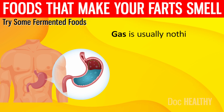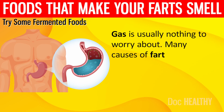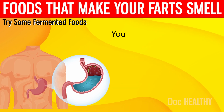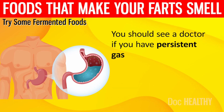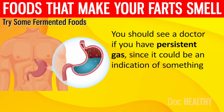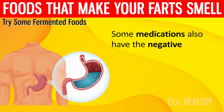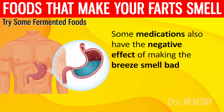Gas is usually nothing to worry about. Many causes of farts are so harmless that they shouldn't even be investigated. You should see a doctor if you have persistent gas, since it could be an indication of something more serious. Some medications also have the negative effect of making the breeze smell bad.